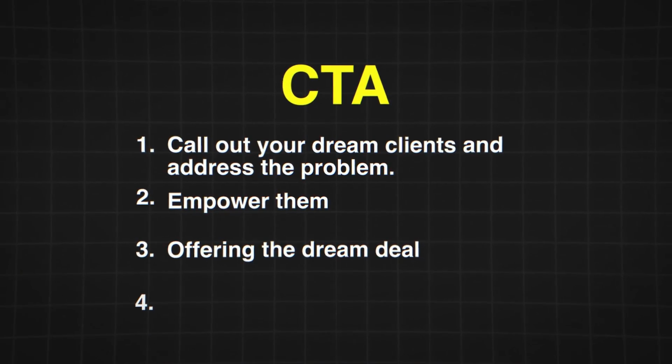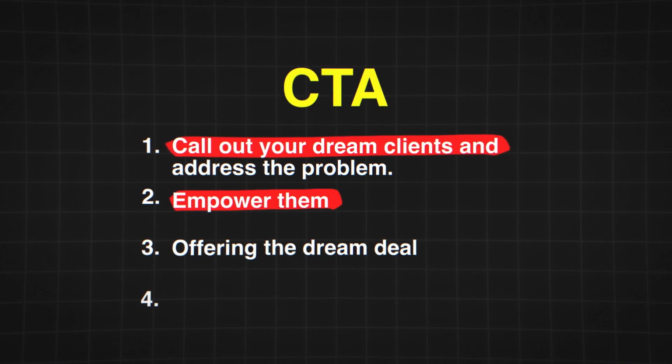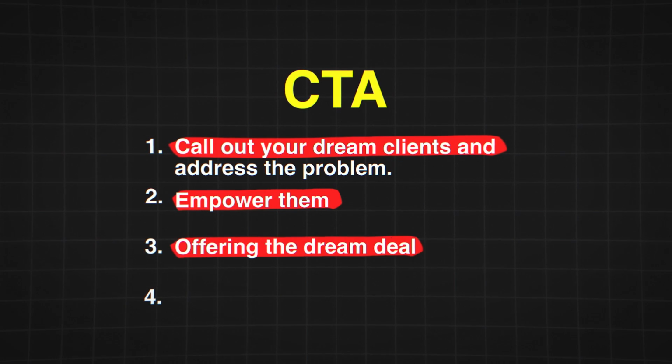Moving on to number 3, offer them the dream deal, which is anything that's low commitment but high value. So to continue this example, I've called out my audience and stated the problem. I'm empowering them now. Hey, do yourself a favor. Don't go the next 3 months not getting results. It's a waste of time. Now I'm gonna offer them the dream deal, which is, hey, let me do a 15-minute LinkedIn audit. I'm gonna show you your gaps, your opportunities, and why you're not generating revenue on the platform, and I'll give you my LinkedIn blueprint to go with it.